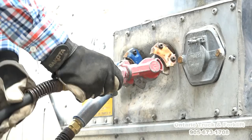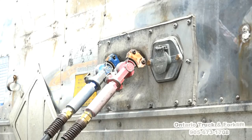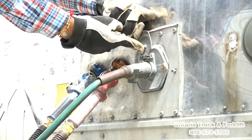Now we have to connect the electrical plug, okay? So it has a lock up here. The lock goes up, goes in, and we have a lock here. It must lock properly, okay? So lines are connected properly.